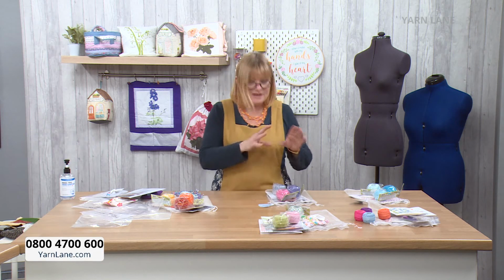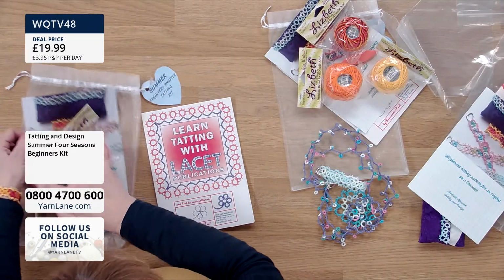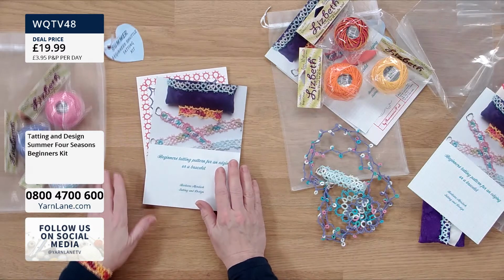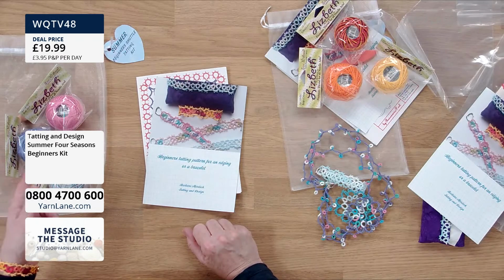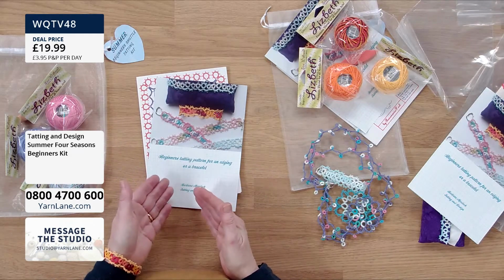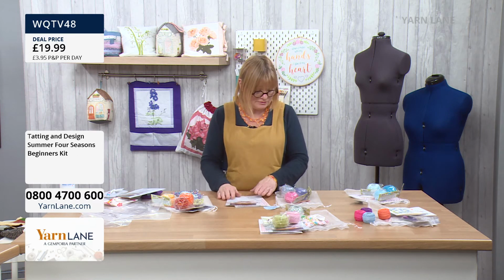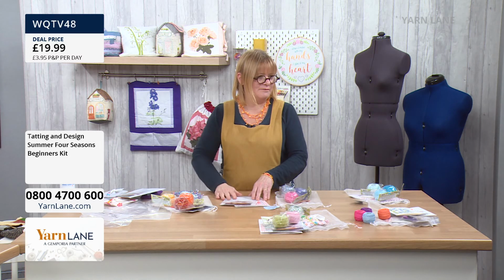Summer. So exactly the same with summer. You get the Learn Tatting book. These are incredibly good value when you think this is specially sourced and bought thread that comes from America. It's imported by Barbara because it's the best one. As we said, we don't want you to start a new hobby with inferior quality products. It's everything that you need, and it's the stuff that expert people like Barbara use. So you're starting where you should have done.